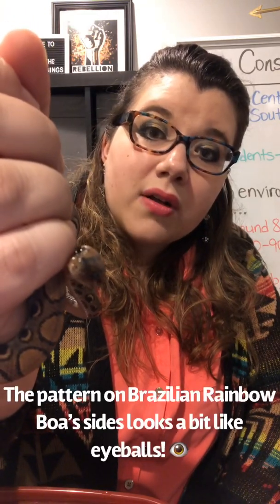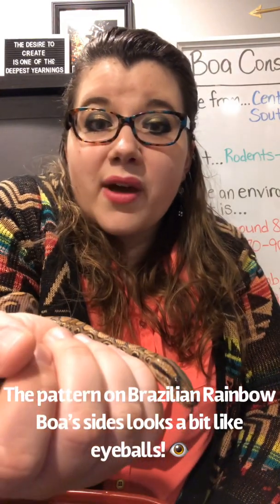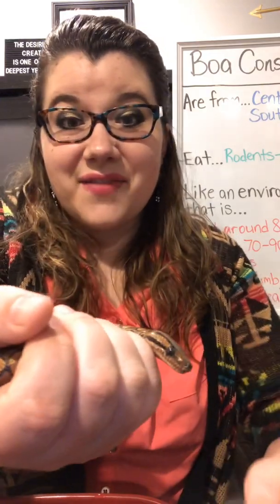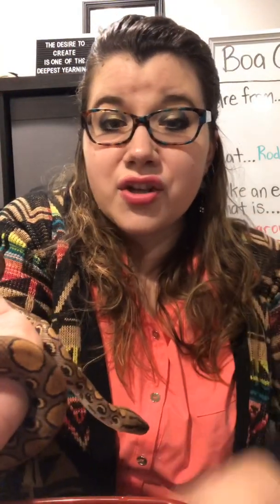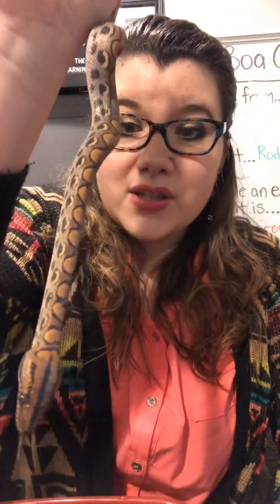I don't know if you can see her little face. Brazilian Rainbow Boas also have black tongues. They've got that eye pattern on the side, and the reason why they're called Rainbow Boas is because it's easier to see in the sunlight, which I don't have any natural sunlight in this room I'm in. But if you were to shine a light on her, you would see that she gets like rainbow sheen, like almost an iridescence on her scales, and it looks beautiful. I'll try to see if I can include any footage or a picture of what Rainbow Boas look like when they have that rainbow sheen on them.